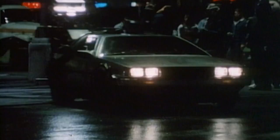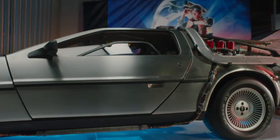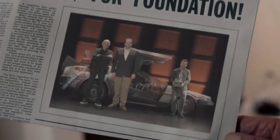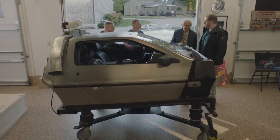Back to the Future co-creator Bob Gale informed us that there wasn't just one original car from the movie. There were seven. Seven cars. One by one, we tracked down six of them, only to find out, for one reason or another, none of them were the car from this picture. Where's the rest of it?